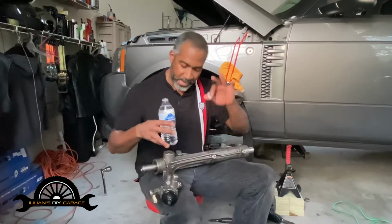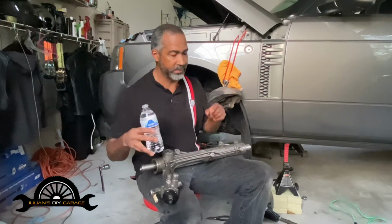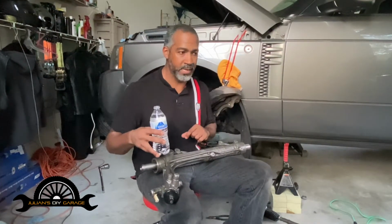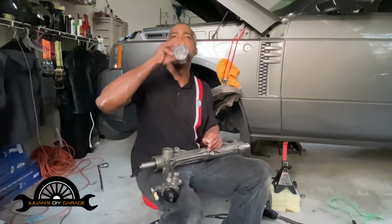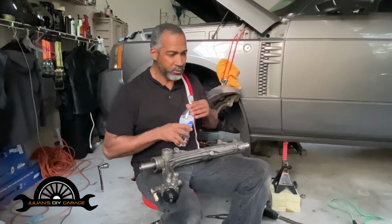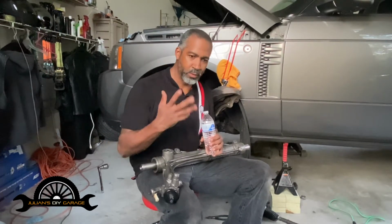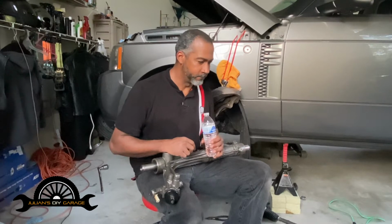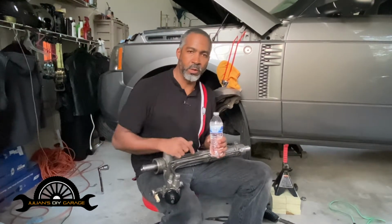So we have triumphed. The steering rack did not defeat us. Here it is. Like I said, we've got the new one coming in. Probably won't be able to make a video of the truck going back together, but we are going to have somewhat of a follow-up with the truck back together.